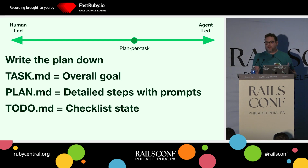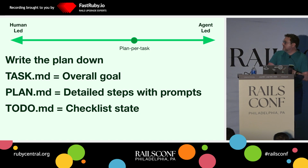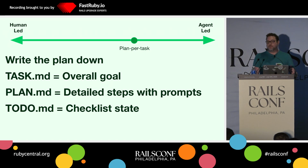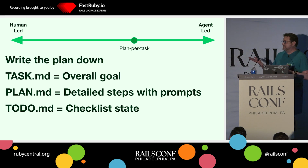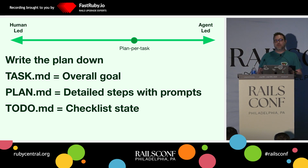Agents are starting to incorporate planning features, but I still like to write my plan down in files. This approach is adapted from one of Harper Reed's blog posts. You can develop a plan in a file, create a to-do list so that the agent can track its own progress. And this is very useful because sometimes agents get stuck in loops, or sometimes agents, when they start to compact the context window, begin to generate odd results. And you basically have to go back to the Windows 95 era and reboot. So these files give you some state so that the agent can pick up where it left off.